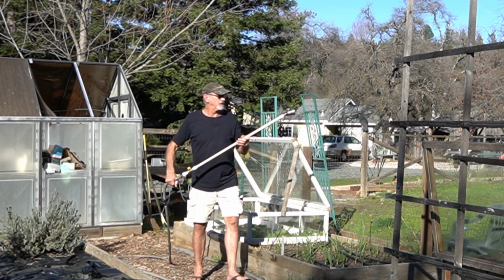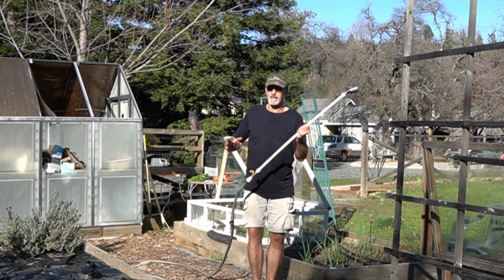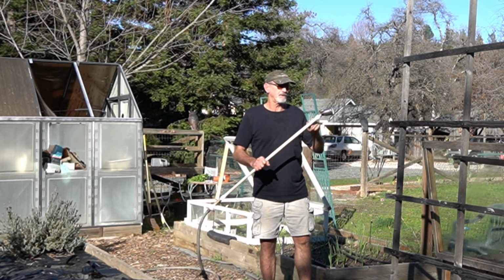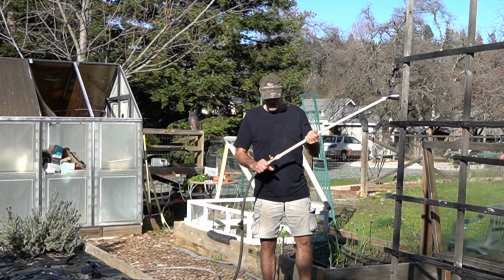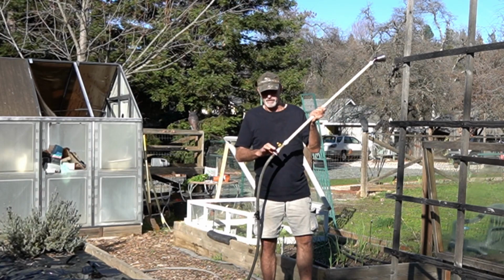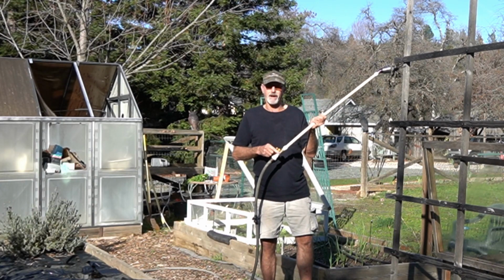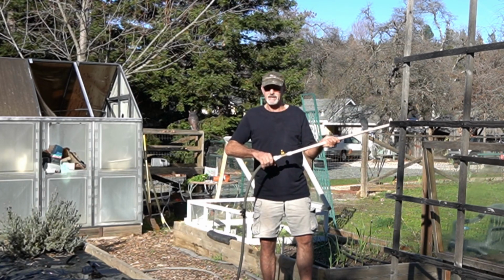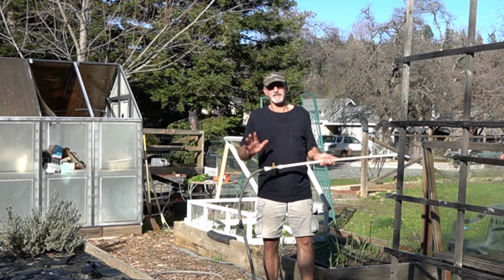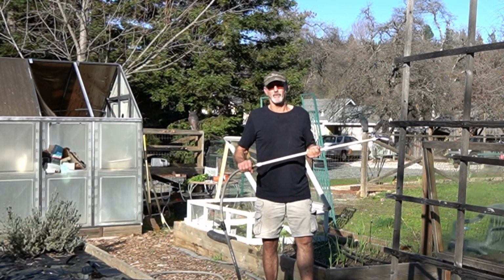This is my watering wand. I can never find one that I really liked in any of the nurseries or stores. So I had this valve, had some pipe, and I had a shower head. I just put it together, the valve on here. The only thing I don't like is this adapter that goes from hose to a pipe thread is plastic. Sometimes when I bend it, it sort of sprays out. So I'm going to have to get a brass one for that. But aside from that, this is the best thing I've ever had for watering my garden.